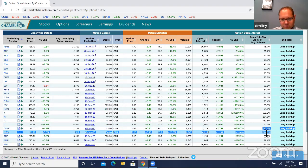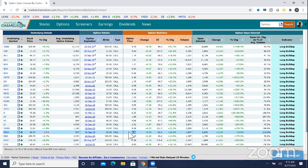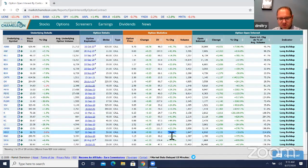Let me take a look. Here's one that represented 214% of the average daily volume. So let's take a look at that. REGI, that was down 3.6%. Looking at the September 50 call, so $13 out of the money. September 18th expiration 50 call. That option closed at 28 cents. Implied volatility was up 26.6%. The open interest increased by 1,131 contracts to 6,916 in that long buildup.